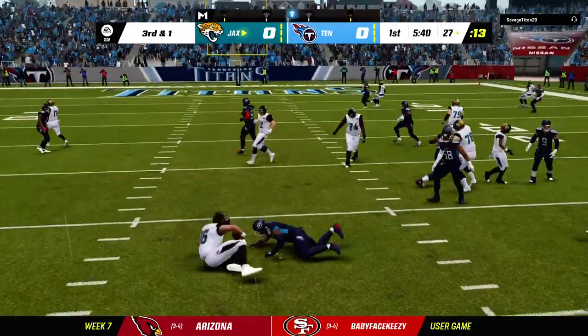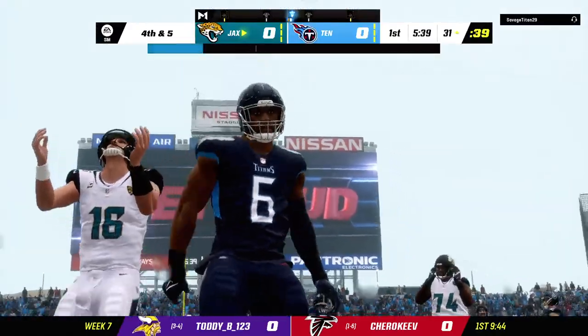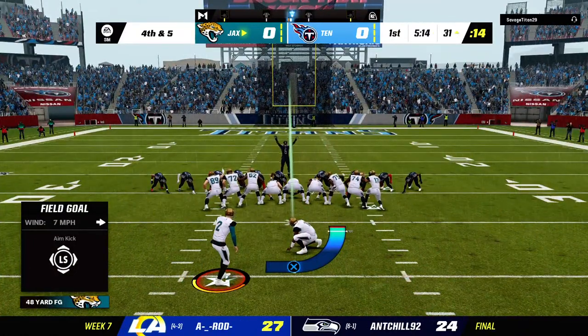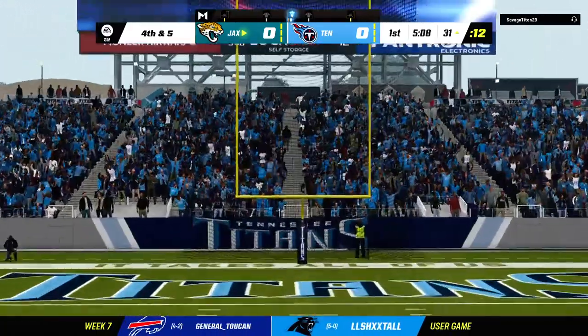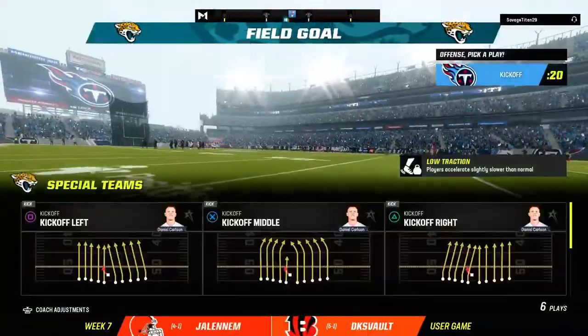And they'll try and run the option to pick it up, and he will not only not get the yard he needed, he goes the wrong direction. Now to try the field goal. Here's Daniel Carlson. This one from 48 yards away. The kick by Carlson is good, and the Jaguars grab a 3-0 lead.